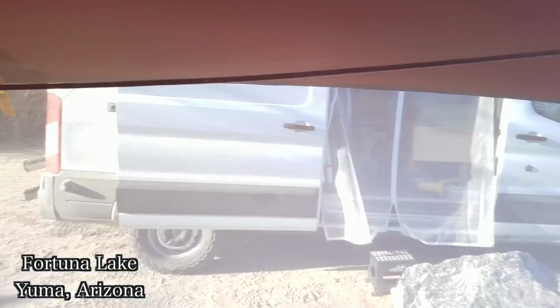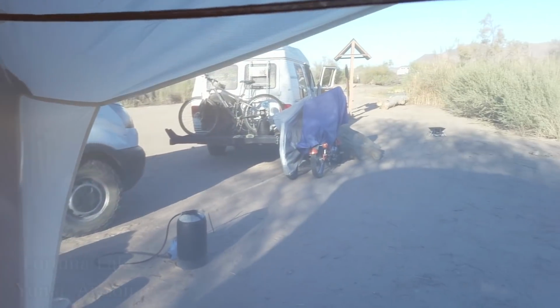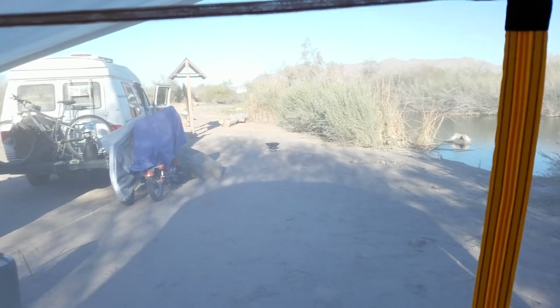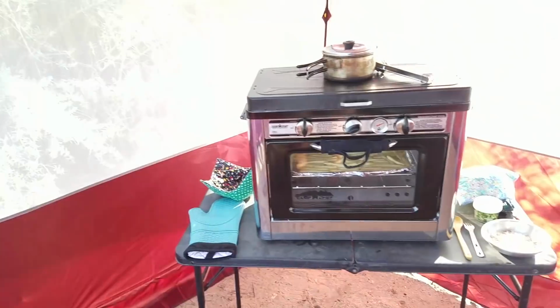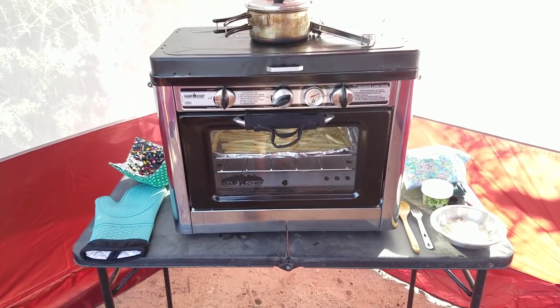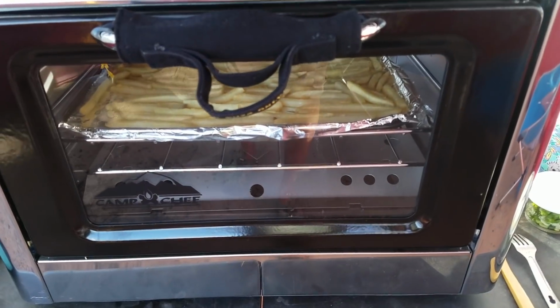Using the screen room here because the flies are pretty bad out here during the day. It's been in the mid 80s. I think the heat's bringing them out. So it allows us to have a little outdoor kitchen setup. It's the Camp Chef oven. This is Kelly's. We're doing out some fries.